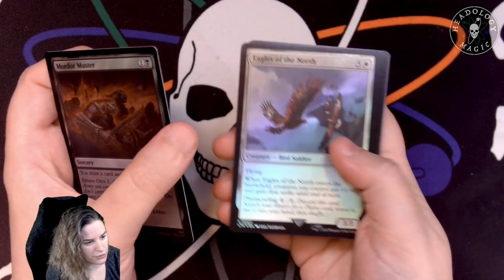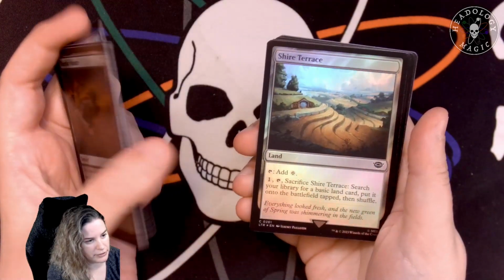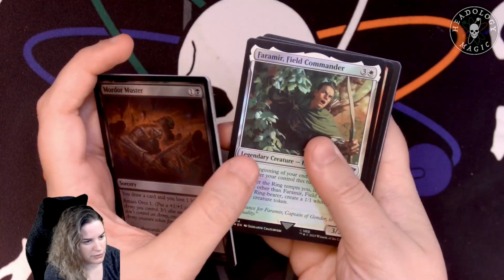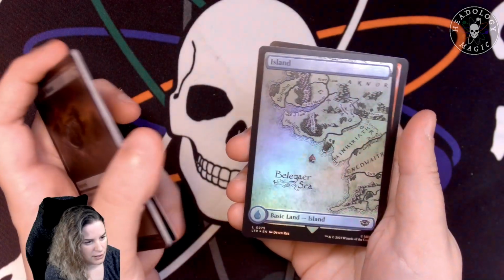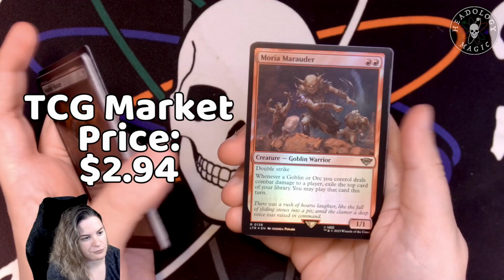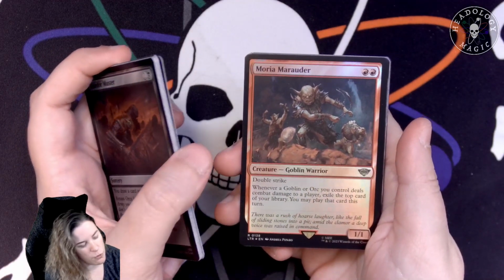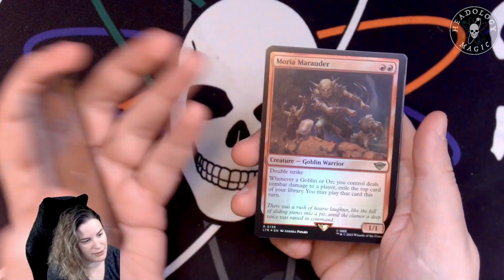Eagles of the North. Yay, Plains Cycling. Island Cycling for Lorien Revealed. Shire Terrace. Faramir, Field Commander. Rising of the Day again. Island. There's that Moria Marauder. I feel like Warren Instigator is still better, but again, if you have no hand, this is going to be better.